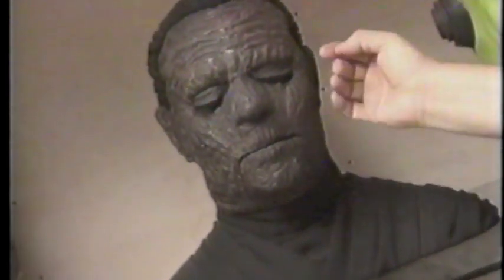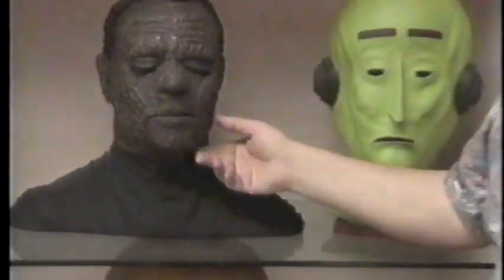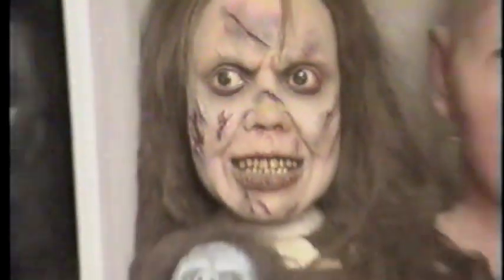Jack Pierce, who did the Frankenstein monster, the Wolfman, the Mummy, all of those great films. This is a mummy's curse face that Lon Chaney Jr. wore in the film. This is the only remaining piece of Jack's work that exists today. It's in latex rubber, and he gave it to me in 1962.